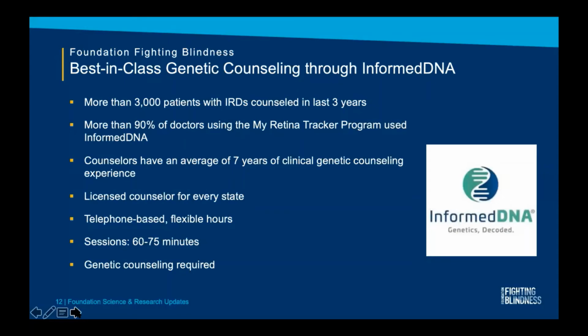I contacted the company. They did a prior authorization to see if my insurance would cover the genetic counseling, and they were able to determine that it would. My counselor contacted me via phone, so I didn't have to worry about traveling to a facility, hiring a driver, trying to figure out where to go. All I had to do was answer my phone when my genetic counselor called me.